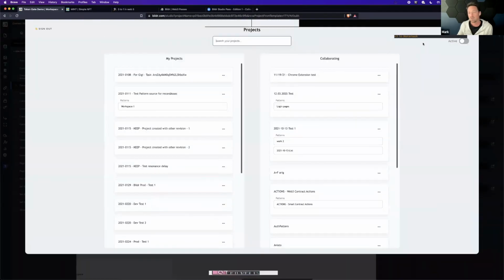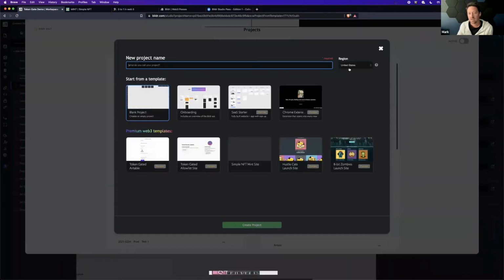So yeah, just come in here and select Europe. When you create your project in the beginning, you can also select it at the top right, and it should default to Europe. If you're in that region, it should default to the region you're physically in whenever you create the project.